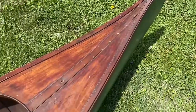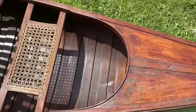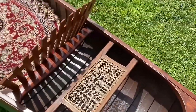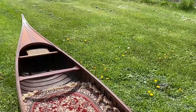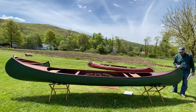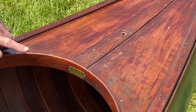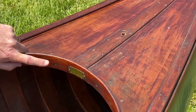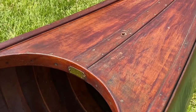White cedar ribs, and I believe white cedar planking on this boat. There's outside stems. Of course, there's an inside stem where the planking is nailed to, but this boat has outside stems also, which is a nice feature. And this boat also, Nutting made the gunnels protrude forward of the stem. Right, this is the typical tag that's on a Nutting canoe. It says C.P. Nutting and Company, manufacturers, Waltham, Massachusetts.